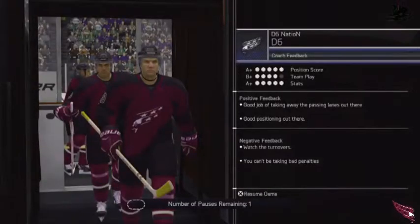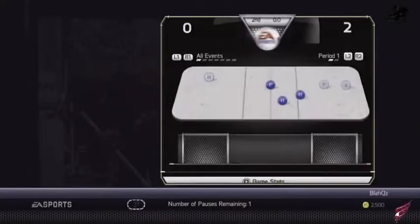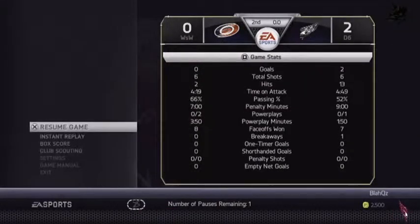Tremendous period of play comes to a conclusion. Anthony's saves tonight, they have been scoring chances. Big, big part of the fact that his guys are ahead.